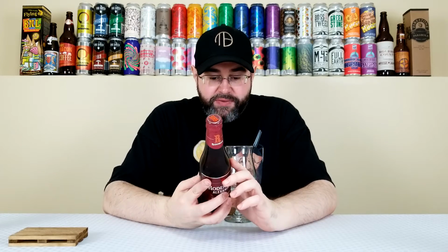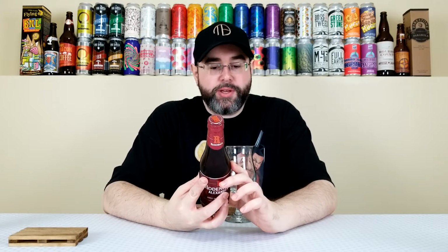What's up, everybody? Back for another beer review, and today I'm reviewing a beer from Brouwerij Rodenbach, out of Belgium, and this is their Alexander. This is a Flanders Red Ale that is macerated with juice from sour cherries and also aged in oak foeders, and it comes in at 5.6% alcohol by volume, no IBUs listed at time of review.